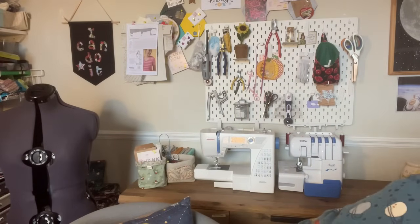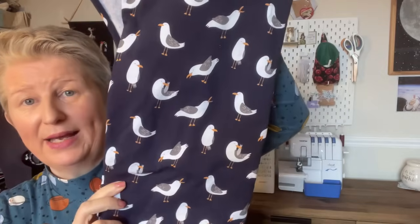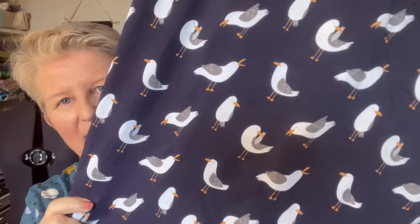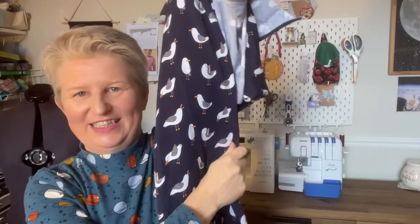So number 9 and 10 are linked. They are both pyjamas, but they are pyjamas 2 ways. So number 9 are men's pyjamas, my pyjamas for my boys. And I'll just quickly grab some fabric. So I managed to snap up this fabric from Elephant in my handbag when they had a 30% sale earlier this year, and as you can see, it's this gorgeous seagulls jersey. Now there's a bit of a backstory to this.